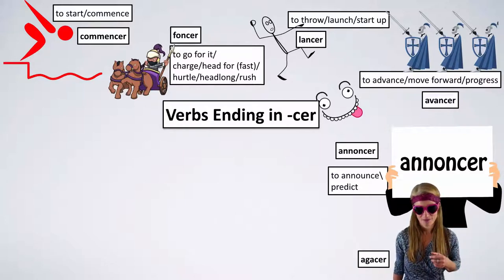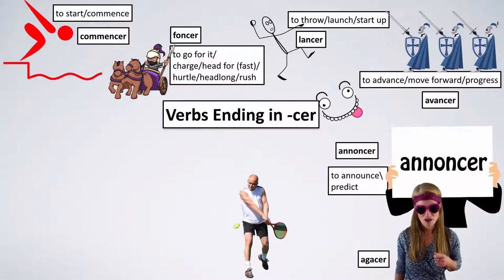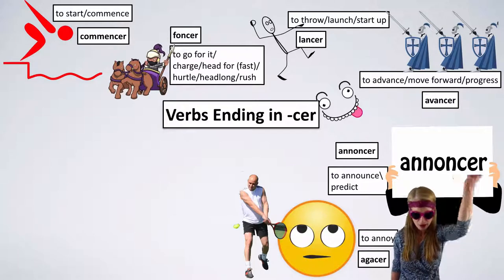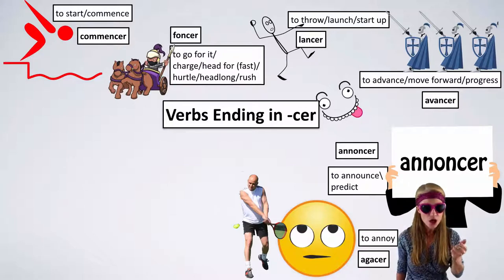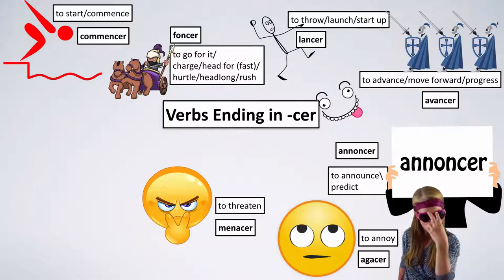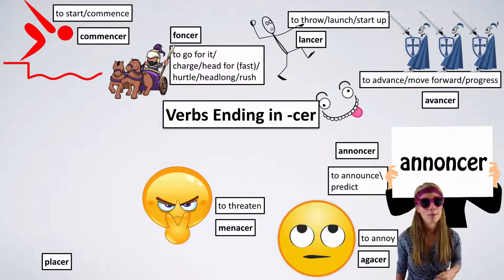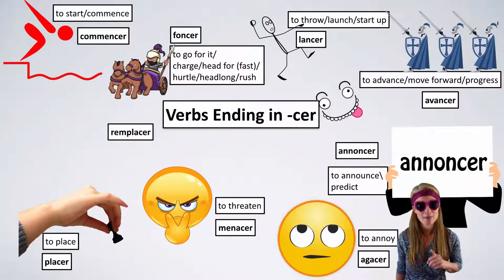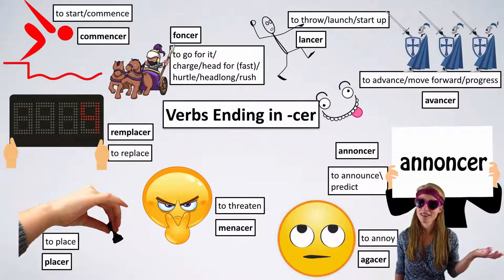Agacer. Remember the tennis player, André Agassi? Well, imagine him annoying you with his tennis racket, tapping you on the head. Agassi, to annoy. Menacer. Threaten. Placer. Oh yeah, baby, it means to place. Remplacer, to replace. We have a substitution.